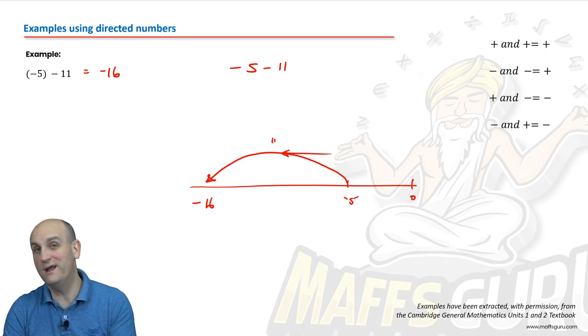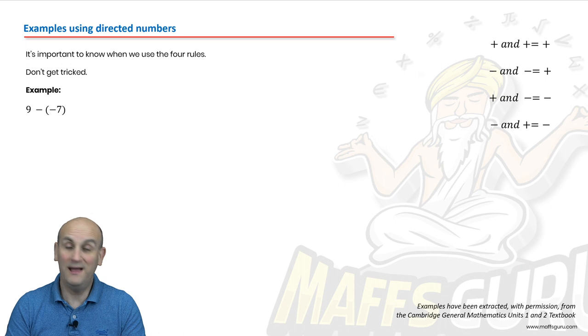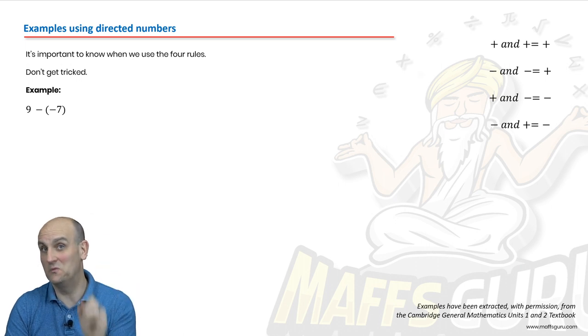I quite like number lines, believe it or not. I think they're actually quite elegant. And I also know that I probably would want to get the right answer.